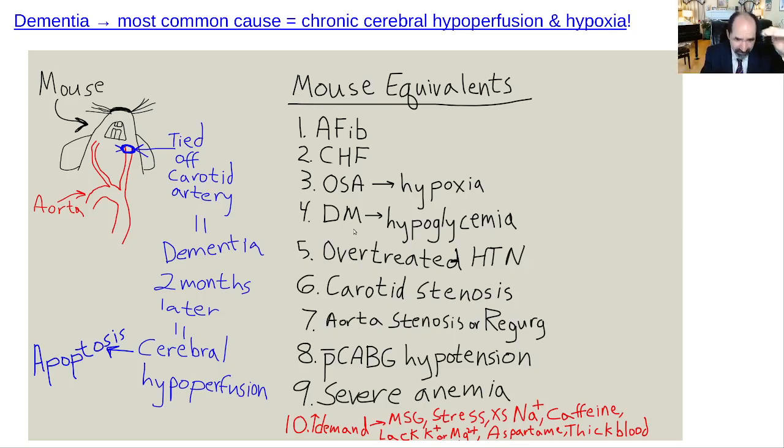Normally it should be like 70s, 80s, and 90s. And so they are hypoglycemic, with decreased glucose delivery to those brain cells overnight. Low blood sugar is more dangerous than high blood sugar, okay? Same thing with hypertension. Excessively low blood pressure, symptomatic low blood pressure, is worse than high blood pressure, okay, in the sense that you drop oxygen delivery to the brain.